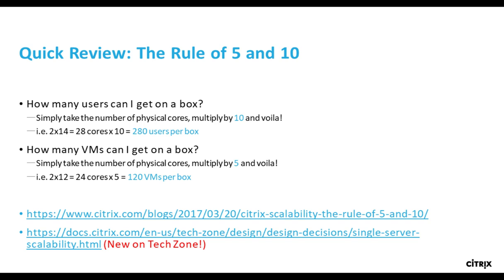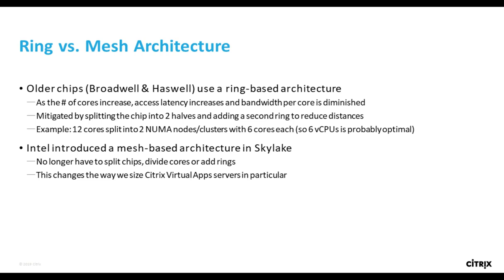I'll show you how this stacks up in a few slides in terms of real world workloads and real world apps. How close are we actually getting to that 10 magic number? Anyways, if this is new to you and you want to read more about how these were derived, check out the last link there. That's the latest and greatest article on TechZone that I drafted up a few months ago.